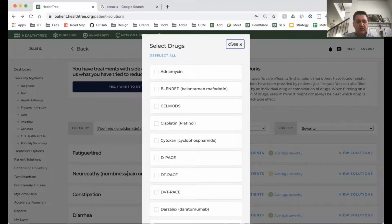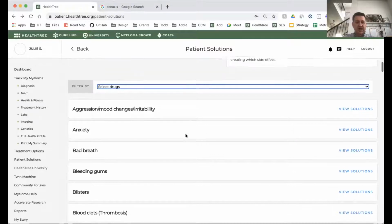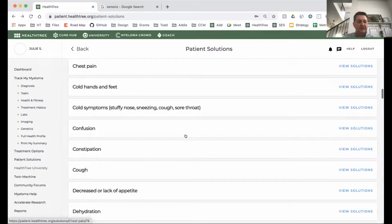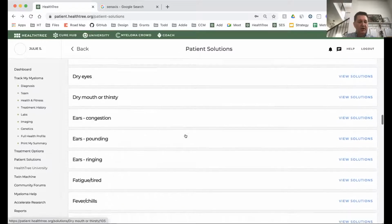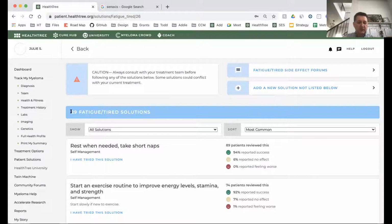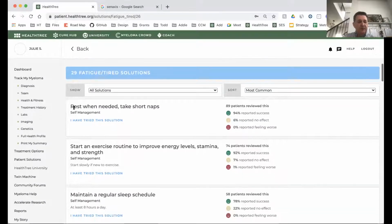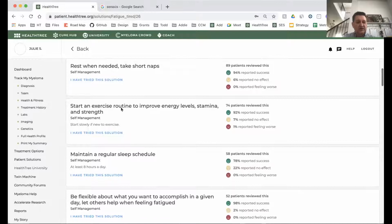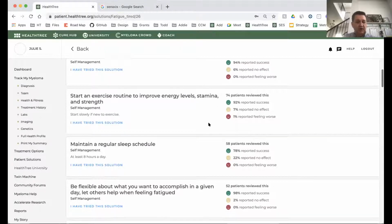You can deselect them all and close out, and then you just get back to the main list of all the side effects. Like I mentioned, fatigue was the most commonly reported one, and we have 29 solutions for fatigue. Rest when needed. I guess that makes sense for fatigue. 89 patients have reviewed that and 94% said it worked. And that one obviously makes sense. Start an exercise routine. 74 patients reported that and 92% said it worked.